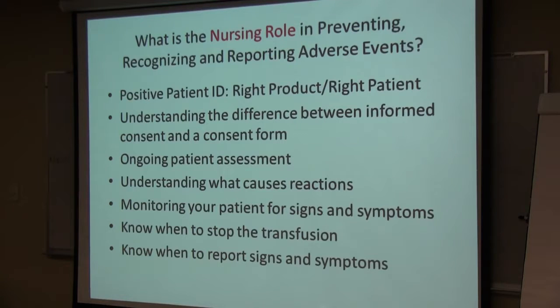And understanding why your patient is getting a transfusion is very important, because you need to make sure that they understand why they're getting a transfusion. If you don't know why the patient's getting a transfusion, not only will you not be able to help your patient understand it, but you won't know what to look for to see if you have improvement. So you need to be able to give that feedback that the patient responded, that the symptoms that you're treating have improved. And I'm going to tell you something about informed consent in just a few minutes.